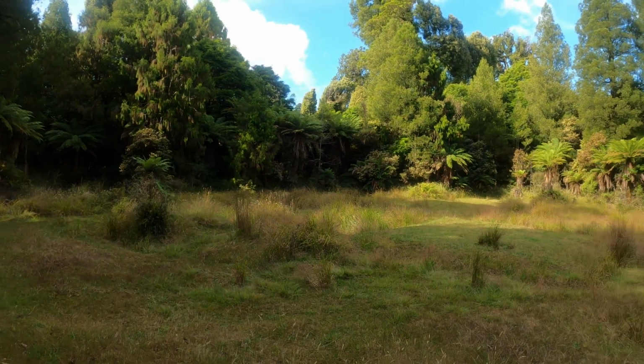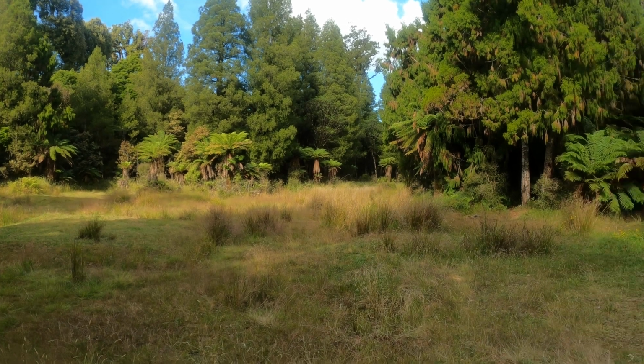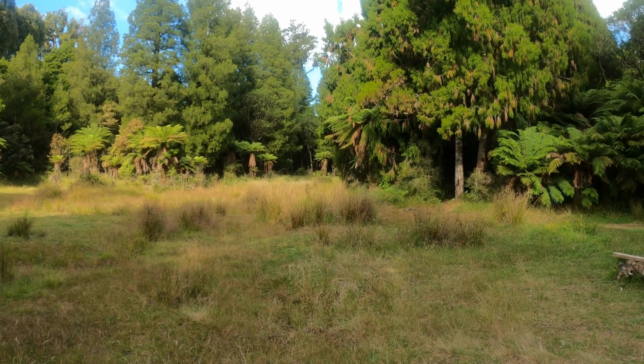Oh, this is the old Wairere hut site, so I'm going to camp here tonight. As usual, another hard day, so I'm very pleased that I got here though. 5:30, rolled into camp, so yeah, pretty happy with that.